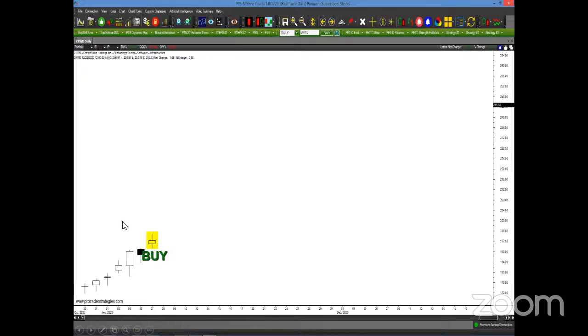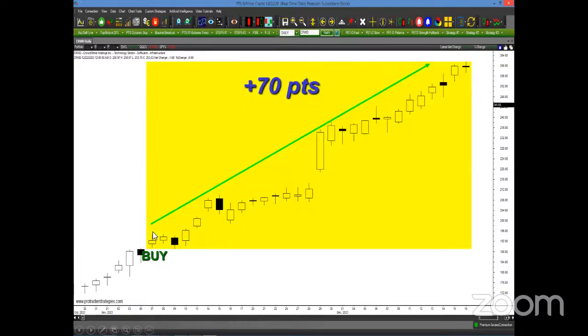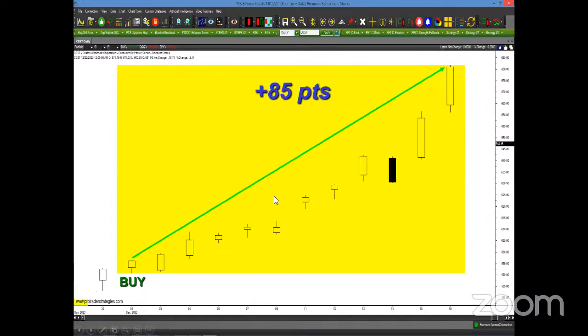Here's that example we looked at earlier in crowd, okay? Here was the buy signal right here. Remember where everyone was telling you this was overbought? But this was the first bar in the yellow block. And then it went up 70 points coming into the end of last month. Another example right here in Costco. Once again, the first bar in a yellow block right here, you could have initiated an entry point, 85 points coming into the end of last month.